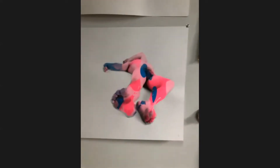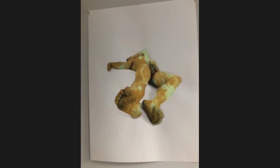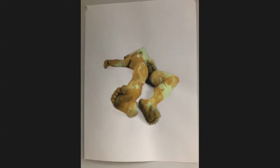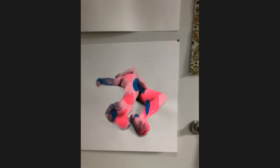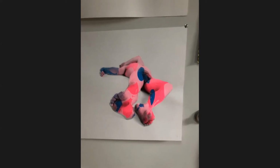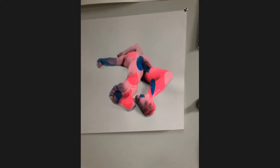Then I moved on to more colorful and I thought interesting types of prints where you put different colors on the screen and then you push it through and it creates all of these interesting effects. It's not all exactly planned, so you get a little bit more of a random feeling to it.